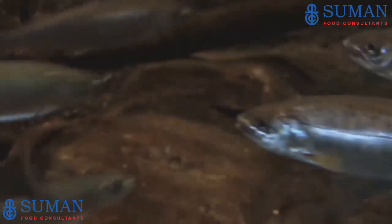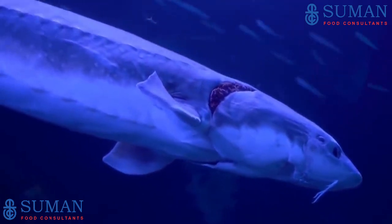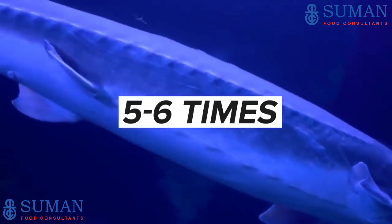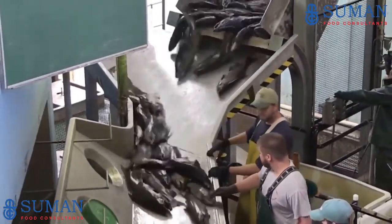A similar procedure awaits the fish that produces the delicate black caviar. The beluga, for example, lives for about 100 years. In its long lifetime, this great sturgeon spawns 5 to 6 times, releasing up to 1 million eggs per spawn. A pound of beluga caviar is sold for about $500. This is like the goose that lays the golden eggs.